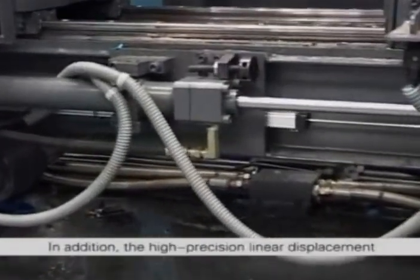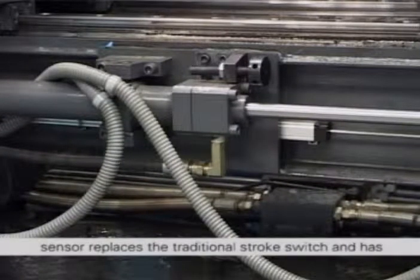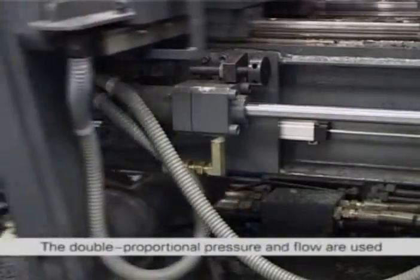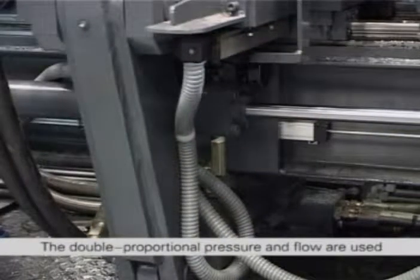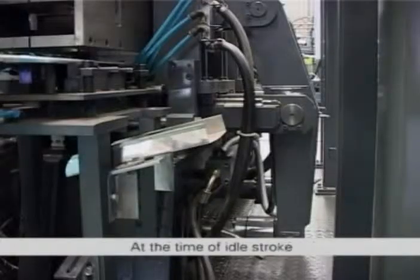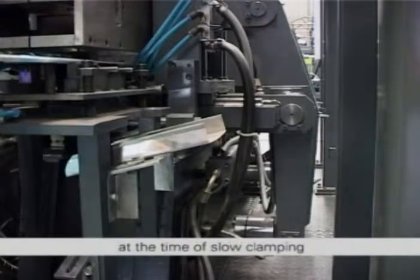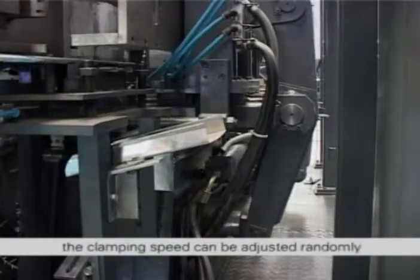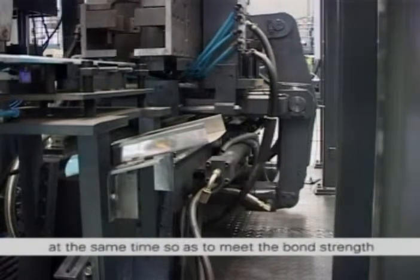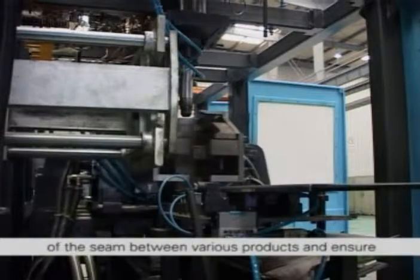In addition, the high-precision linear displacement sensor replaces the traditional stroke switch and has accurate positioning and convenient setting. The double proportional pressure and flow are used to control and adjust the mold opening and clamping motion conveniently. At the time of idle stroke, the clamping is quick and the impact is small. At the time of slow clamping, the clamping speed can be adjusted randomly and the clamping force can be ensured at the same time so as to meet the bond strength of the seam between various products and ensure the quality of products.